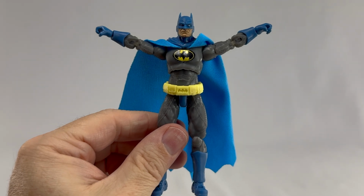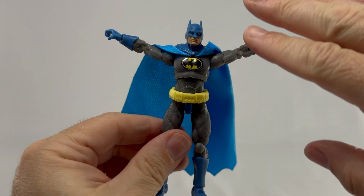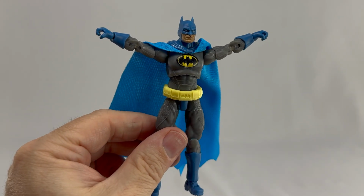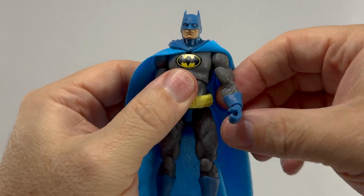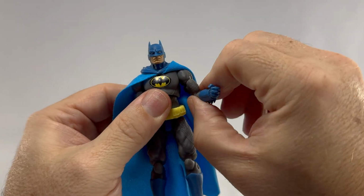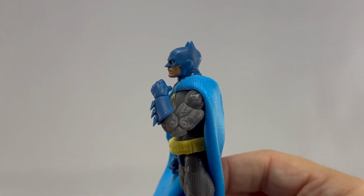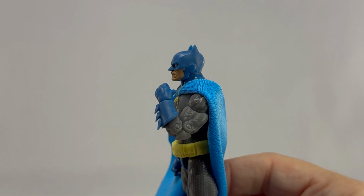Looking at articulation, the arms can move all the way to the top like this. He can do a T pose, a little above a T pose actually, with the shoulders, which is pretty nice. Arms rotate all the way around. He's got bicep swivel. Check out the double jointed elbows. All this on a 4-inch scale figure. I can't believe that. That's how cool this thing is.